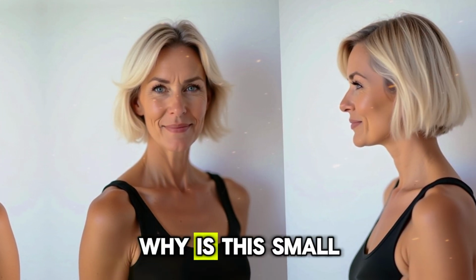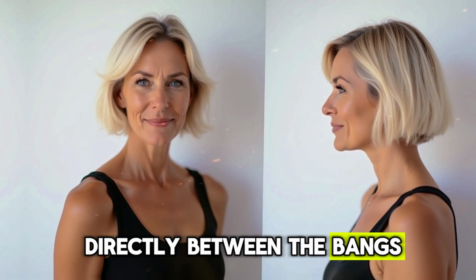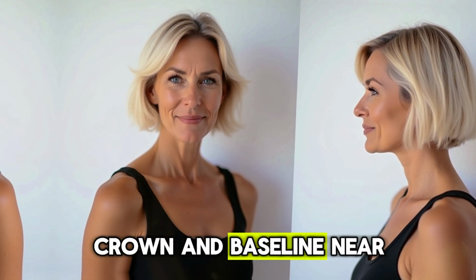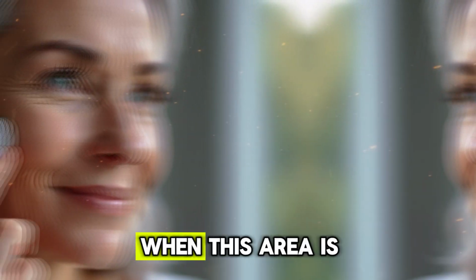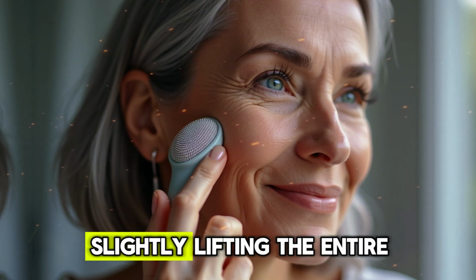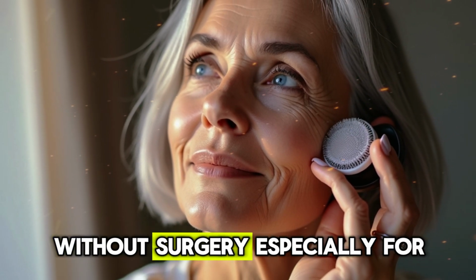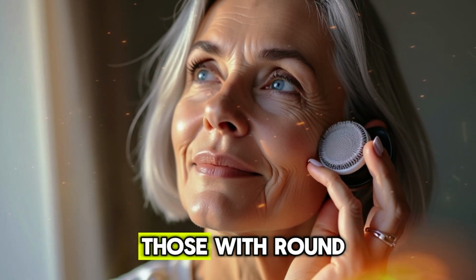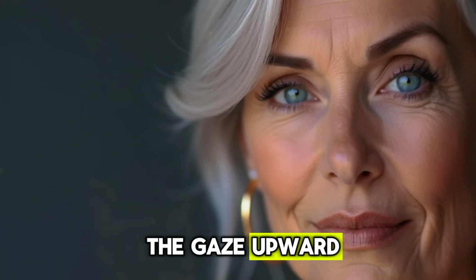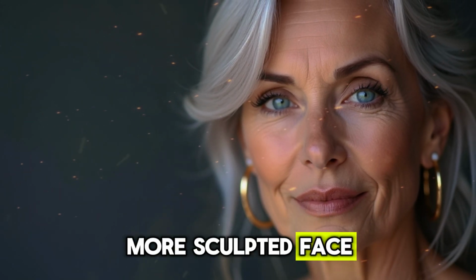Why is this small detail so effective? Because the temples connect directly between the bangs, crown, and baseline near the cheekbones. When this area is gently lifted, it creates a mini facelift effect, slightly lifting the entire cheekbone area, opening the gaze and helping you look refreshed and younger without surgery. Especially for those with round or slightly fuller faces, lifting the temples draws the gaze upward, creating the illusion of a slimmer, more sculpted face.